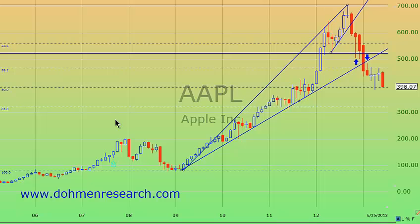First target would be 520, and we did see 520, and that was right here, November 16th. And then we had a rally, and then we had a new low at 420, and that was also our next target, $420. And earlier this year, a few months ago, I said we'll eventually go down to 320 on Apple. So let's see how that is developing.